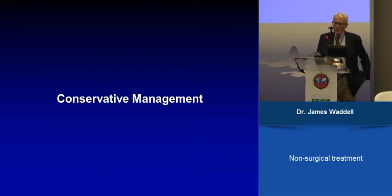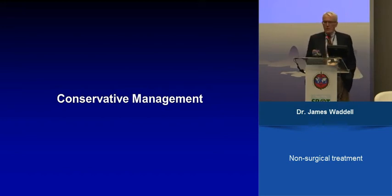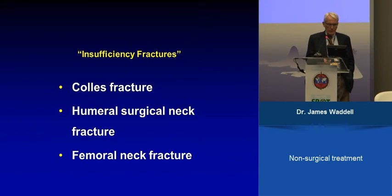Now, most proximal humeral fractures are what we call insufficiency fractures. In other words, these are fractures that occur through an area of demineralized or osteoporotic bone. And the three fractures that are most readily identified like this in the appendicular skeleton are the Colles fracture, the humeral surgical neck fracture, and of course the femoral neck fracture. In the axial skeleton, it's the vertebral compression fracture. So today, we're going to talk about surgical neck fractures.